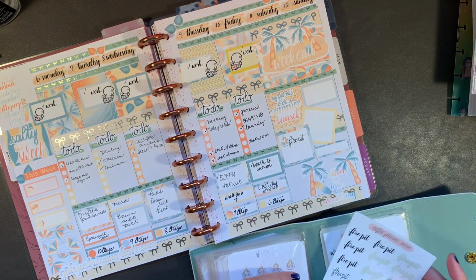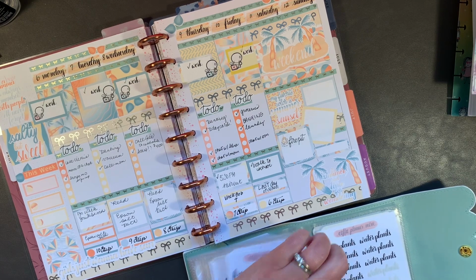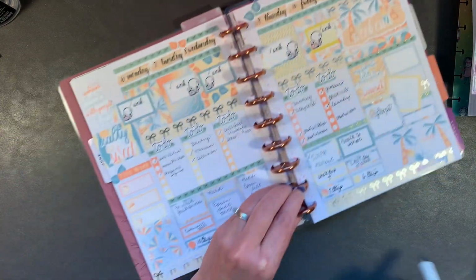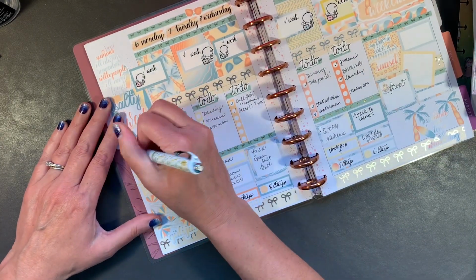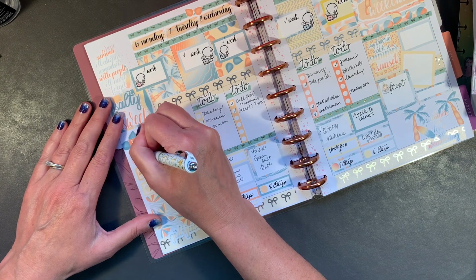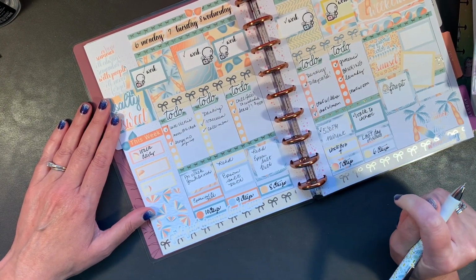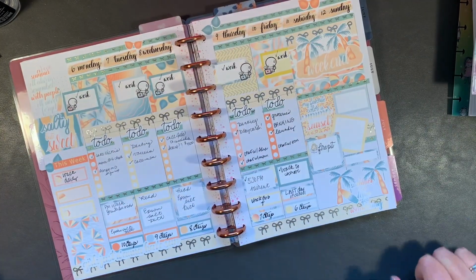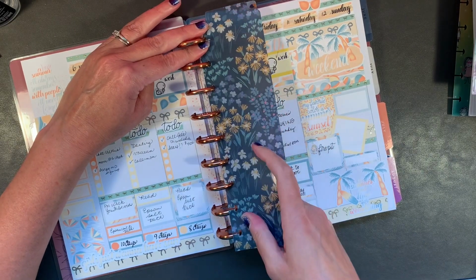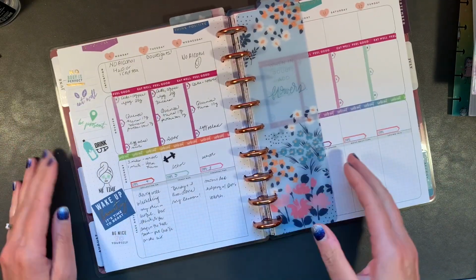I've been on a no spend, but I'm thinking about buying, let me just say. Even Thursday I walked to my haircut, so that was good. I'm gonna put this back. Yeah. So let me flip forward to my health.